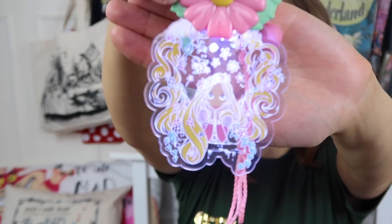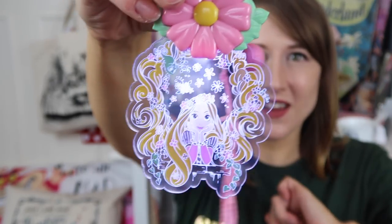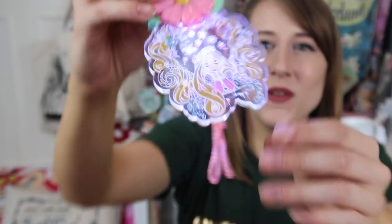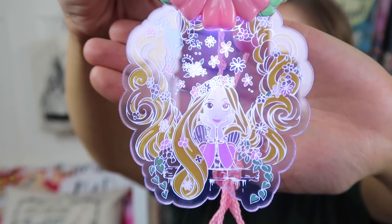Easily my favourite merchandise item from Tokyo Disneyland is these little light up things that they do. Let me show you this one as an example. Can you see it? I'm going to get out of the way. Sorry, it's very, very light in here, so you might not be able to see it. But this is a little light up Rapunzel. So she's actually clear. It's like clear acrylic. But there's actually a couple of layers of acrylic there, and the light shines through them, which gives this sort of weird flip effect.